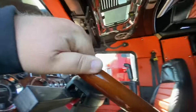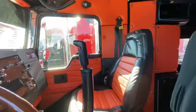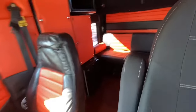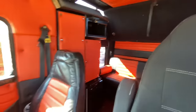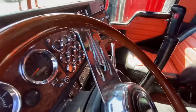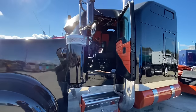Man, this is interesting. A lot of orange. I couldn't do the orange. I'm not a fan of all this orange, but that is really cool. I mean, look at all that. That's amazing. Wow. That's neat. Really neat. That sucker's cool as heck.